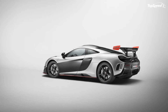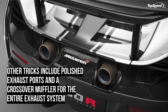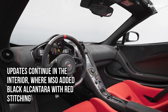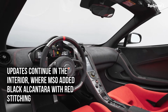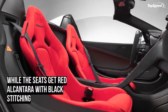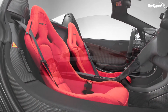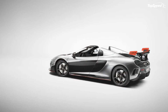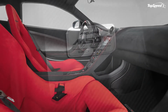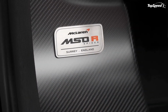Now, here's the one difference between the two, outside of one having a top and one not. Of course, the coupe is painted in liquid silver in a satin finish, while the Spider gets the same liquid silver but finished in gloss. Those wheels I mentioned earlier? Yeah, they also get the same treatment, with the wheels on the coupe coming in satin while the Spider gets a gloss finish. It's a nice touch, really.